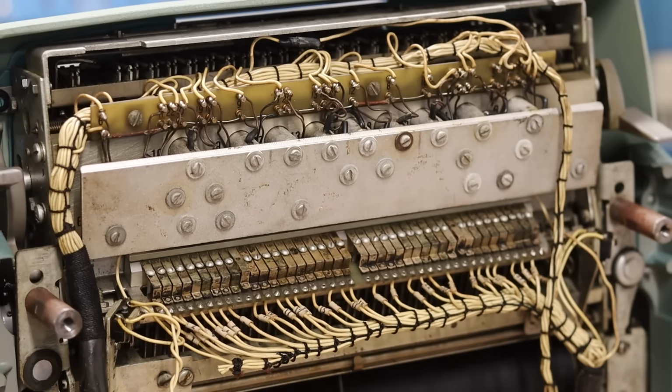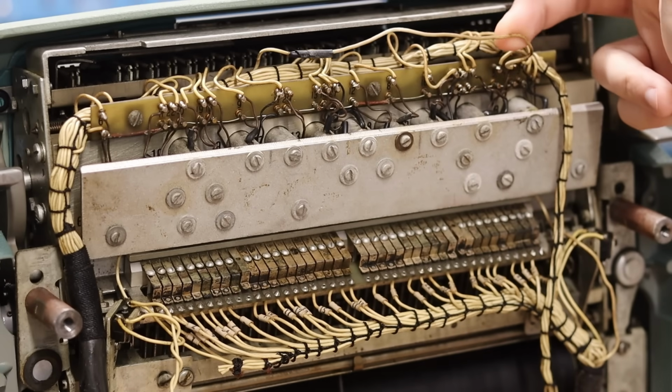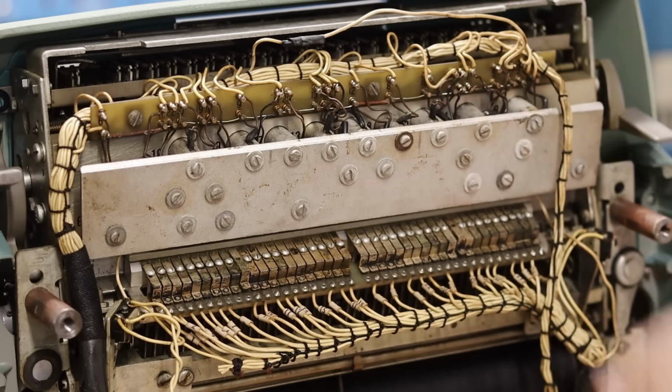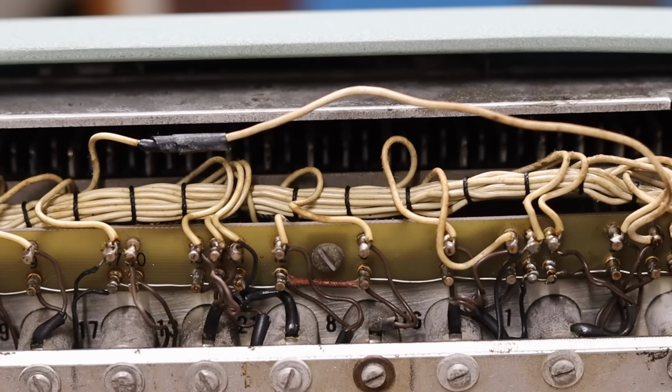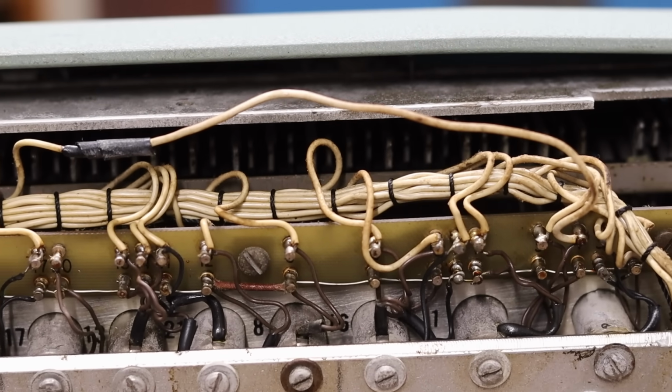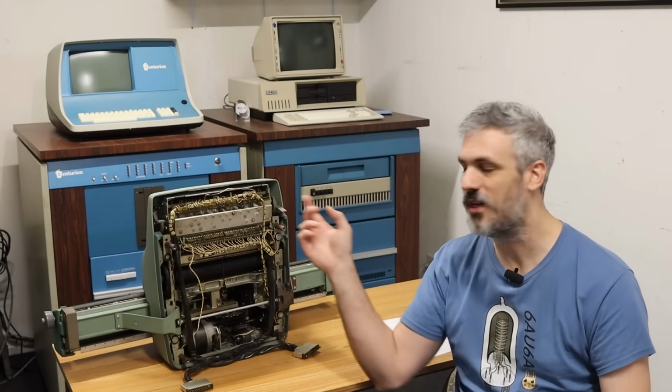Now, interestingly, we can also see the modification that causes V to decode as plus. That's this extra wire right here at the top that has been soldered over here to solenoid number 4. But that's a bit of a mystery. And that mystery is not in how it was modified, that's pretty obvious here, but the fact that it even could be modified to do this.